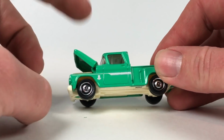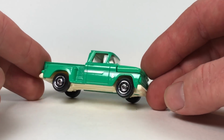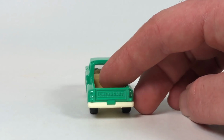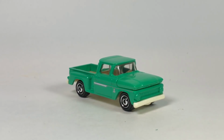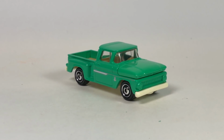Looks pretty good. Hood closes pretty good. So a pretty decent looking release here. Now these don't all have full decos. You're gonna have the side graphics, so there's nothing on the front, there's nothing on the back. So they're basically kind of like a main line with some moving parts. Let's see here. The next one is the Land Rover / Range Rover, whatever.